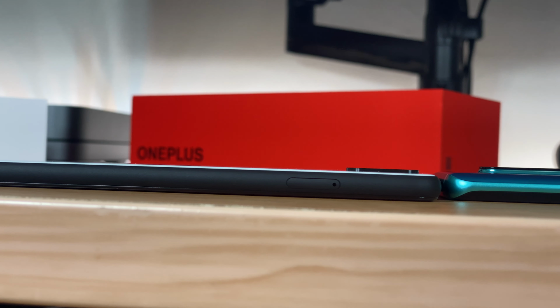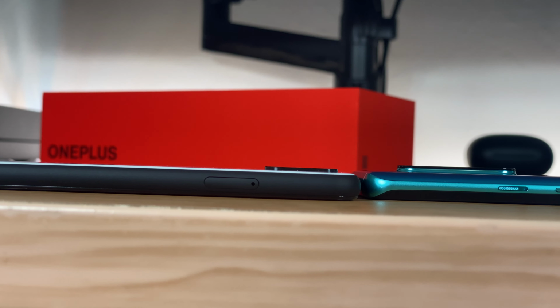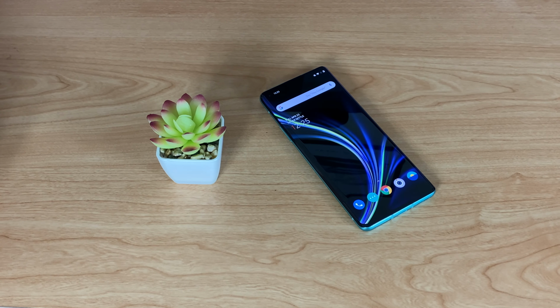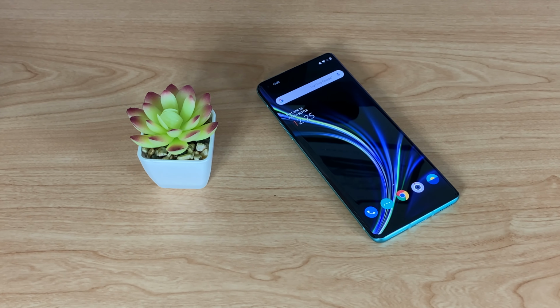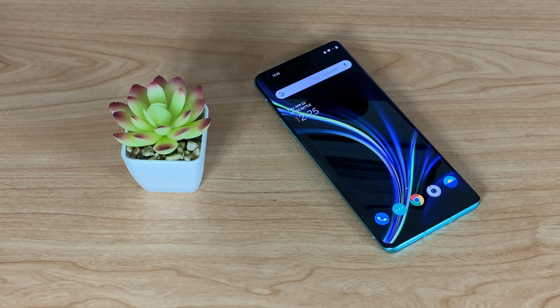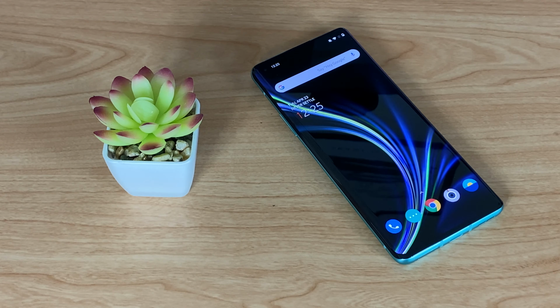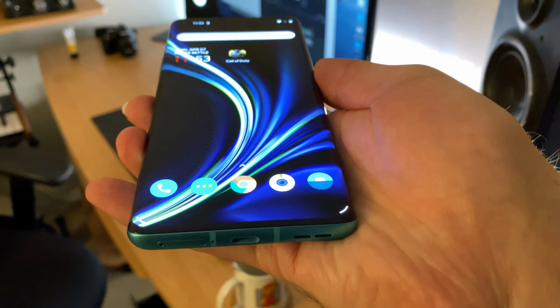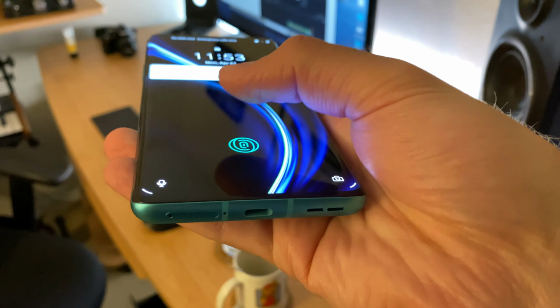The OnePlus 8 Pro and the Google Pixel 4 XL both offer some interesting features that might put one ahead of the other for some users. For example, the OnePlus 8 Pro supports low-band 5G, which ensures that it'll be ready for the next generation network when it's available. The 8 Pro also has an in-display fingerprint sensor, and while the sensor isn't as fast as an optical sensor, it still works pretty well.